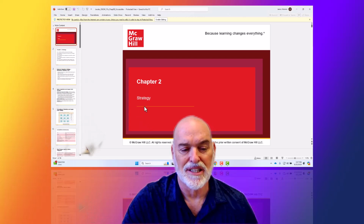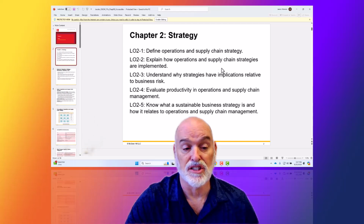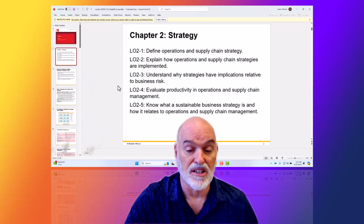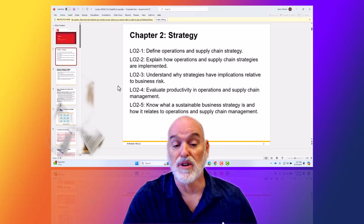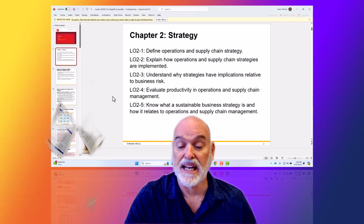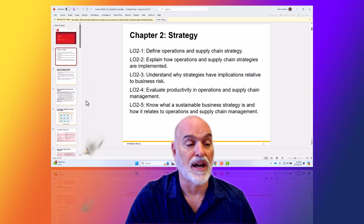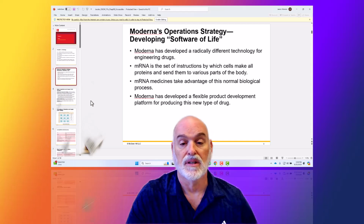For strategy, we're going to take a look at some of our objectives. I'm going to define operations and supply chain strategy. Also explain how operations and supply chain strategies are implemented. Understand why strategies have implications relative to business risk. And also evaluate productivity in operations and supply chain management. Also know what a sustainable business strategy is and how it relates to operations and supply chain management.